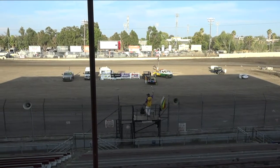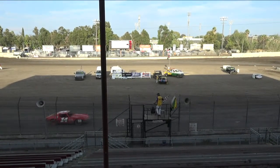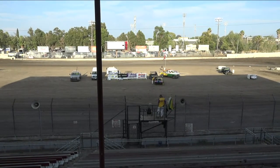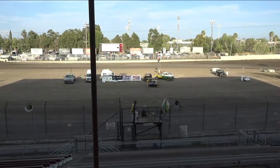Further into our schedule, coming up on Saturday, August 29th, the Delta Dwarf cars, the Wingless Sprint cars, the Super Stocks, and the Tri-State Pro Stocks, the Valley Four Bangers, all on Saturday, August 29th.